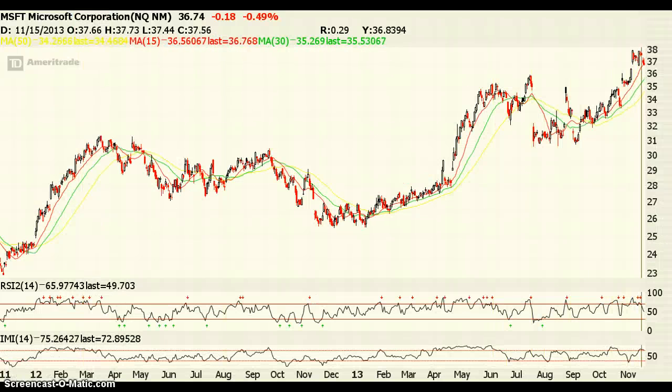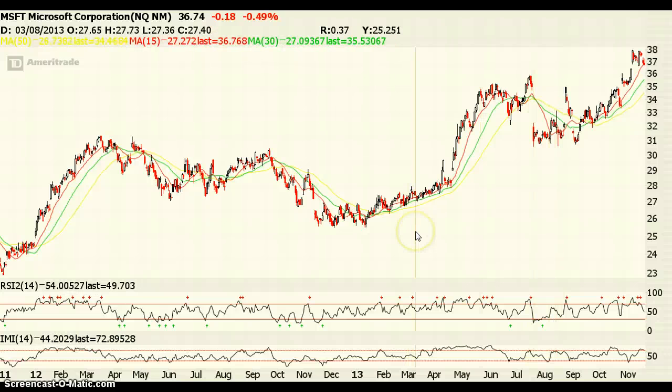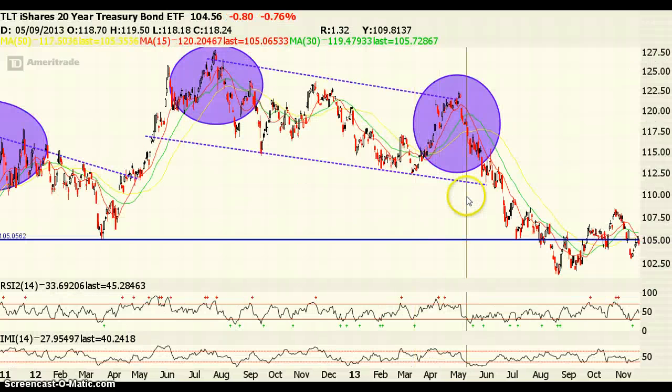And to me, look at the pullback in the whole scheme of things, not that dramatic. And it's good actually to get those overbought conditions out of the way so we can move on to higher prices for Microsoft. How about TLT, which is the 20-year bond ETF?